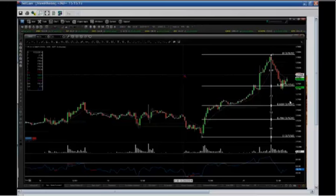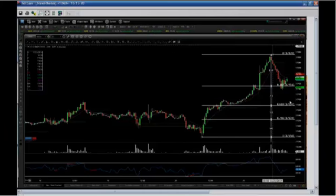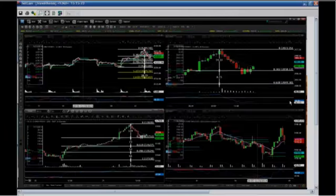Or to the downside. Again, what we want to do is put a couple of different things together. Now, Russell 2000 has simply just been trading sideways. I got the 240-minute chart out here, but let's put this on a 30-minute time frame.